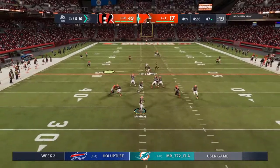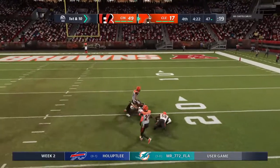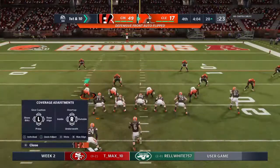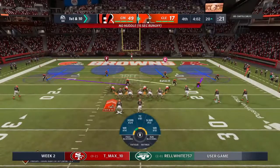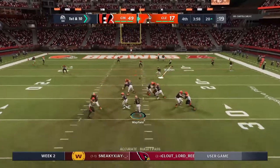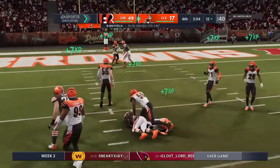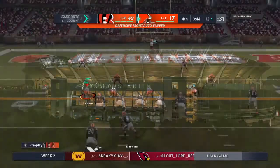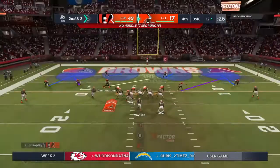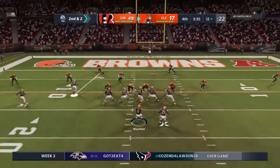From the gun, Mayfield. He'll let it go deep for Beckham. It's caught inside the 25. And he's going to get this one down to the edge of the red zone. 33 yards that time. That's complete to his running back, Taylor. This will be stopped about 2 yards shy of the marker. 8-yard gain, 2nd and 2. It's a gain of 8. Brings up 2nd and 2 at the 12-yard line.